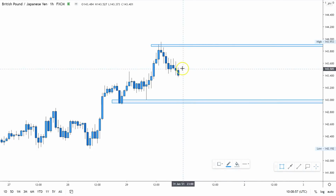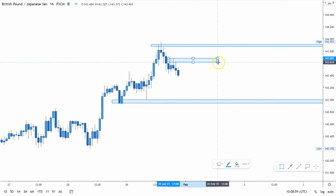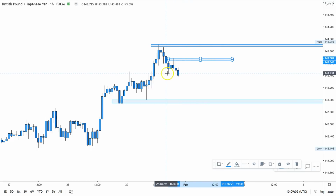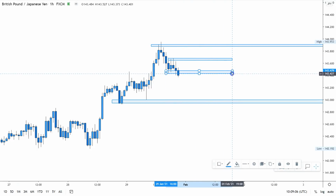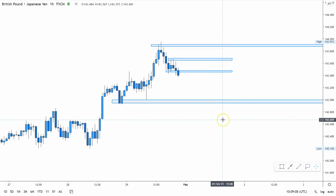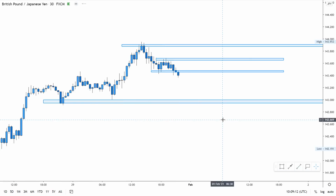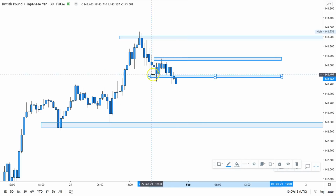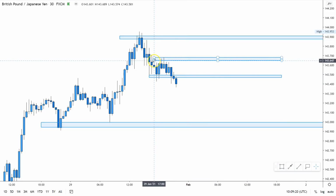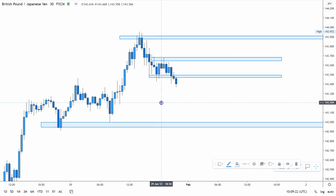You could scale down even further if you wanted to, identifying major areas where price is failing to break above and below within the bigger range, so the bigger 4H range. And then if you go down to, let's say, your 30-minute time frame, you can start trading this if you really wanted to. So you'll be supporting where price is failing to break below and above, and then with this you'll be looking for the break and retest.